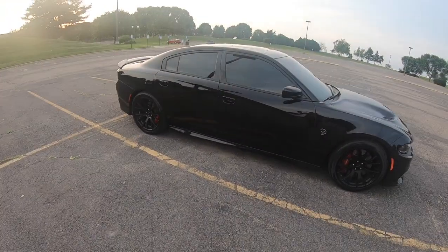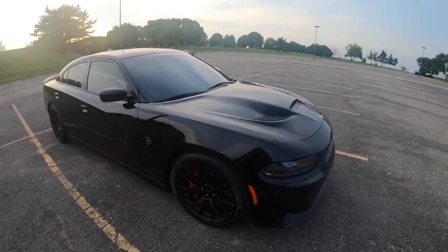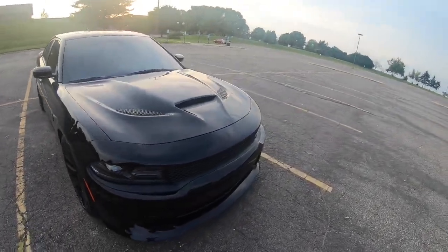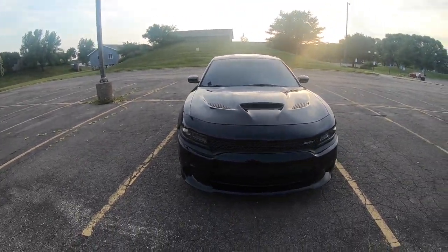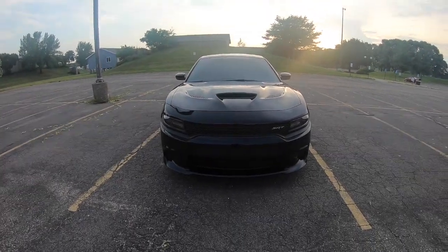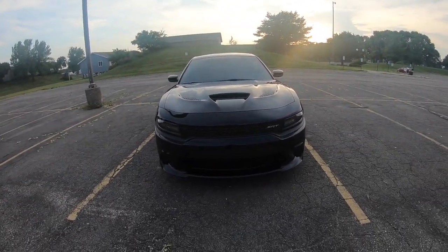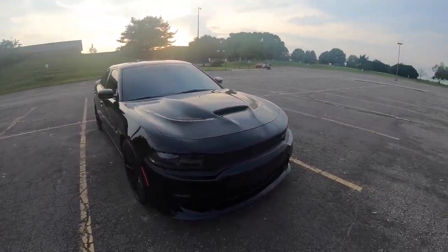So, more detail on the car. It's a 2016 SRT Hellcat Charger. I always liked the Chargers myself. I always liked the idea of a four-door, and I love the look of these. I love the front end, everything about it, front end, rear end, the ram air scoop.